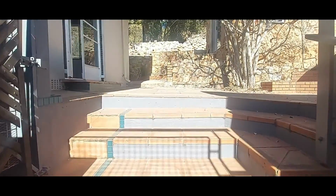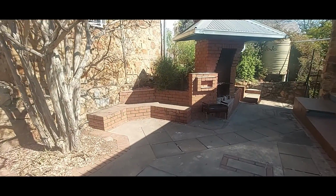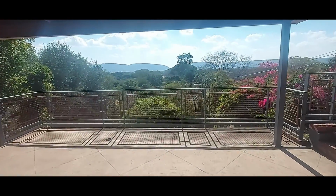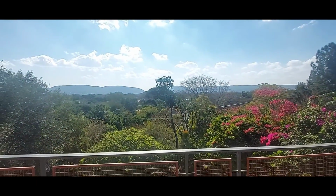Upstairs, over here we have the braai area. I think the biggest selling point of this house, beautiful view. Look at that.